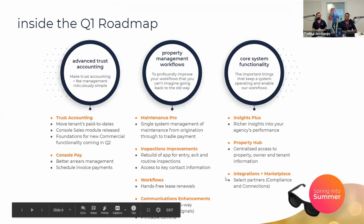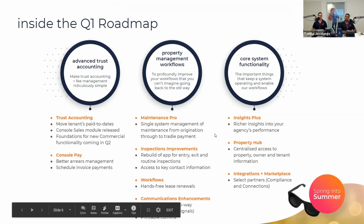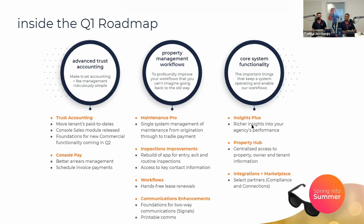This is just a summary. Obviously in our roadmap, guys, we break it into trust accounting, workflows, and core system functionality. I'll call out a couple of things on here that weren't called out in the previous slide. Insights Plus, not only are we going to look at the reporting that we have in the system today, but TJ's going to demo as a sneak peek some of the great benchmarking tools that we've been building.